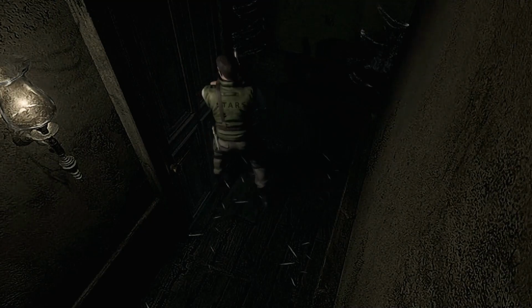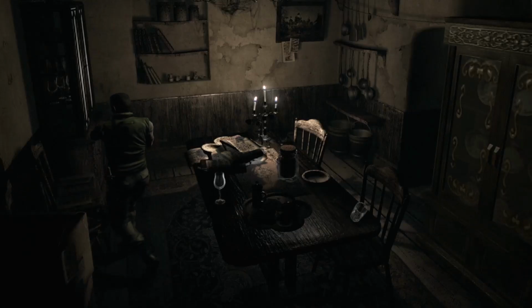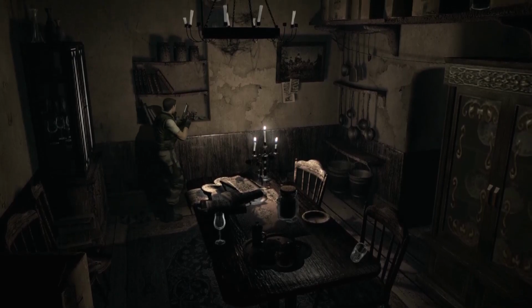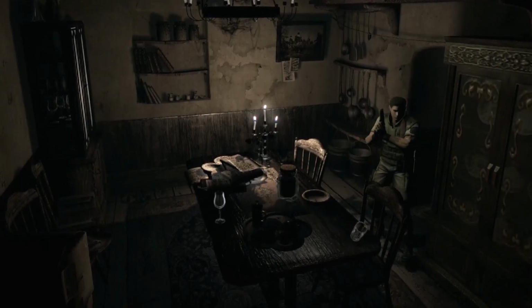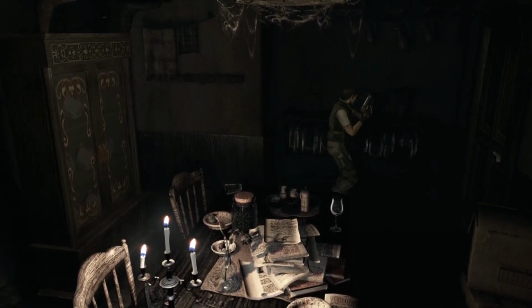Whoa, this room's red. Is there anything in this room? What did we miss in this room? I don't see any. The shelves are lined with wine glasses. Smashing the observe or the action button, and I'm just kind of walking around. Shelves are lined with wine glasses. Is there anything like in here? No, nothing particularly interesting to Chris.